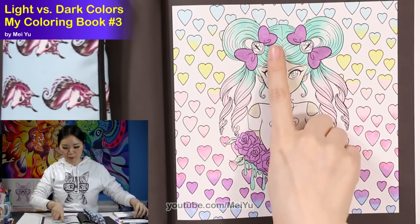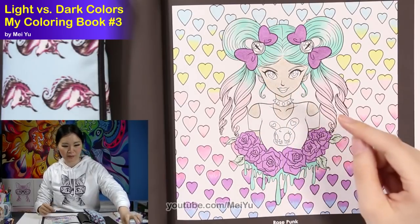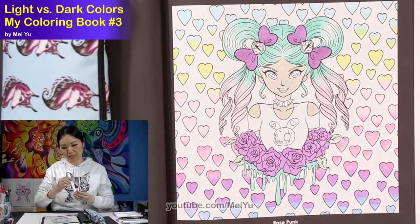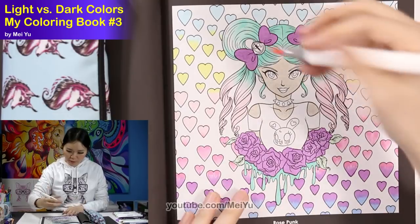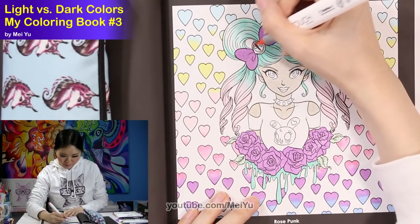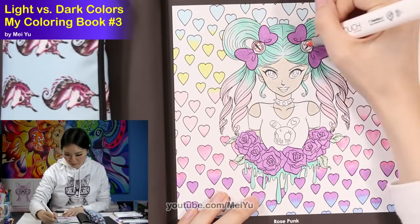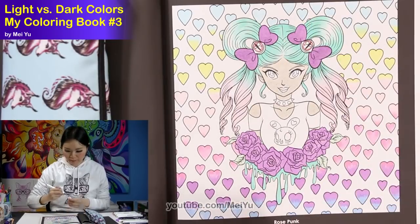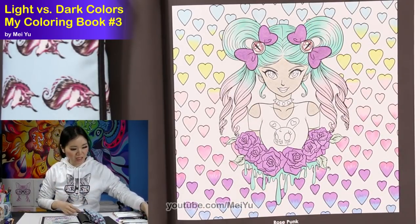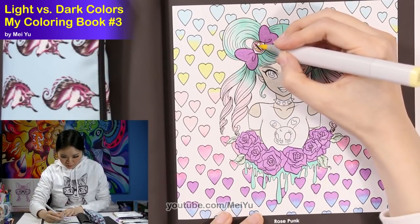So we have the bows. I'm gonna go into the eyes. And let's see, I'm gonna do something like this. I'm gonna use my light pink, and I want to add a little bit of the light yellow in the middle.